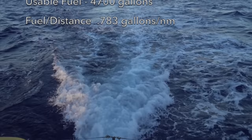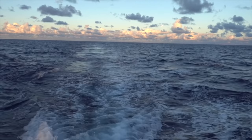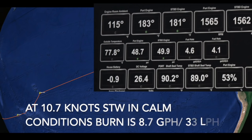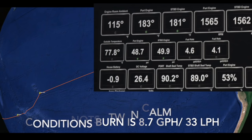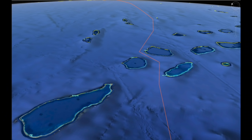Cochise carries 4,700 usable gallons of diesel fuel, which allows 0.8 of a gallon per nautical mile. This is in line with what we burn with 20 knots of wind on the nose at 10 knots of boat speed. Assuming conditions remain moderate for the next 900 miles, we will bypass topping up in the Marquesas Islands. First, we have to work our way through the Tuamotos.